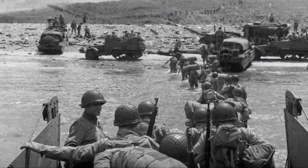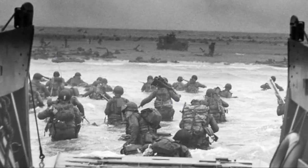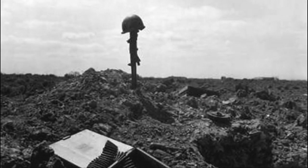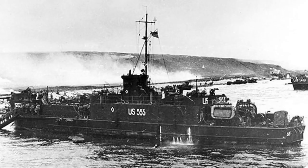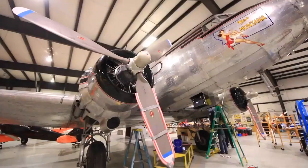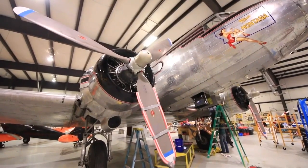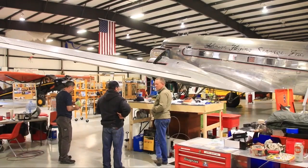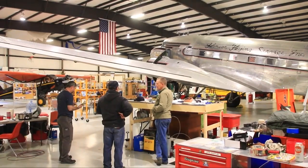Dennis Bragg reports. D-Day was the Allies' bold stroke which started the end of World War II in Europe. It was a victory built on the bodies and valor of the soldiers, sailors, and airmen. But it also depended on a great assemblage of equipment, including the venerable C-47 cargo plane, also known as the DC-3 in civilian form. And over the past year, the Miss Montana has been prepared to soar to Normandy by a volunteer force at the Museum of Mountain Flying.